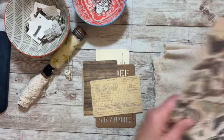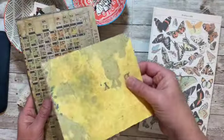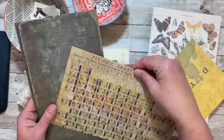All right, some other things I pulled out. Some papers from Tim Holtz. I don't remember what he calls it, but his paper packs, periodic table.